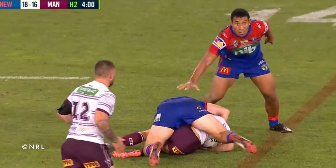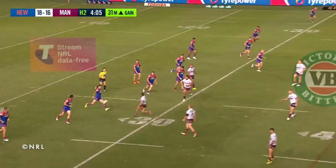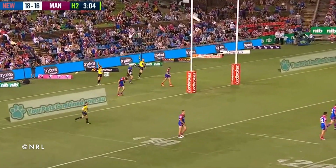The Knights would cling on to a 2-point lead with 4 minutes remaining, but a deflected Mitchell Pearce kick ended up with Manly, but the left side Newcastle chasers were offside, giving Daly Cherry Evans an opportunity to tie the game.